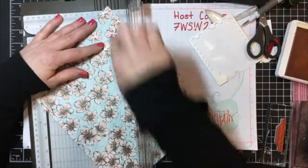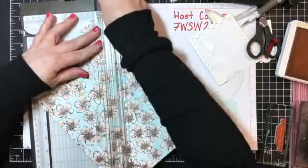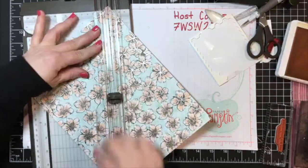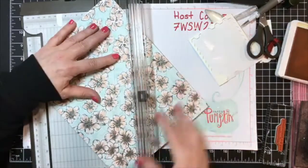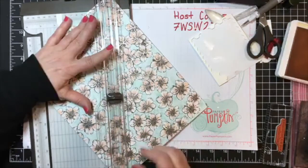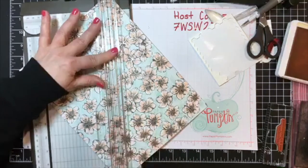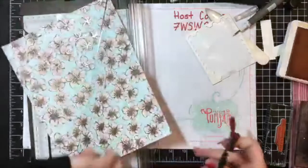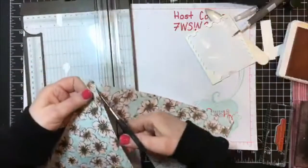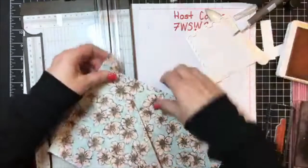I want my opposite corners to fall into the cutting line. Okay, and I went as far as I could go on this end, and I'm just going to slide it up a little bit and hopefully match up directly with that. Or you can just use your scissors, your paper snips, and go the rest of the way, okay? So that takes me most of the way. I'll just trim off this little spot. Okay.